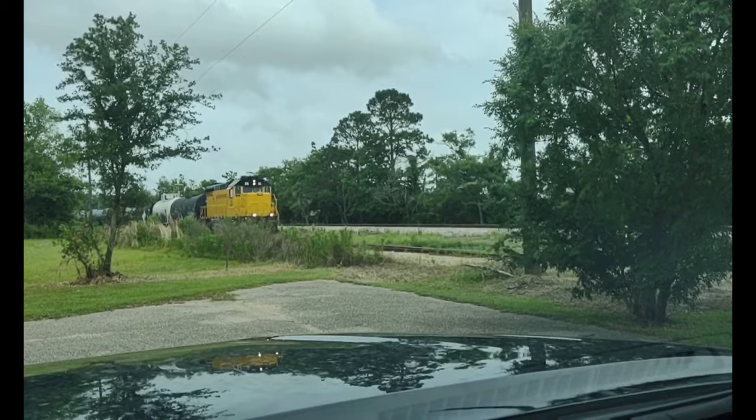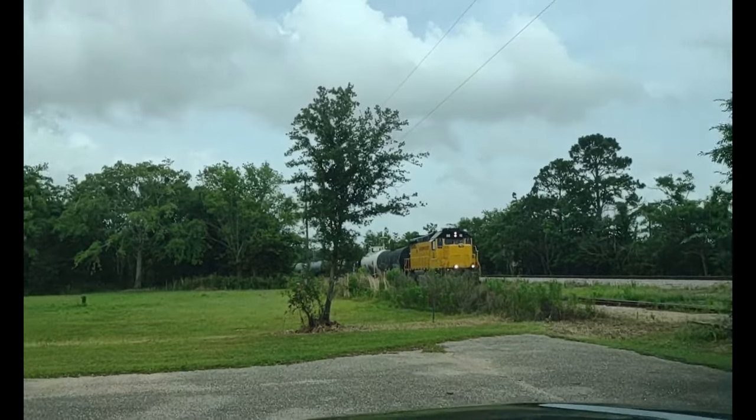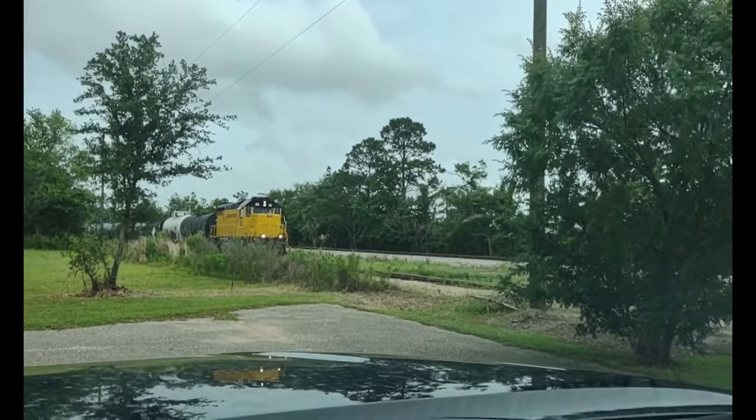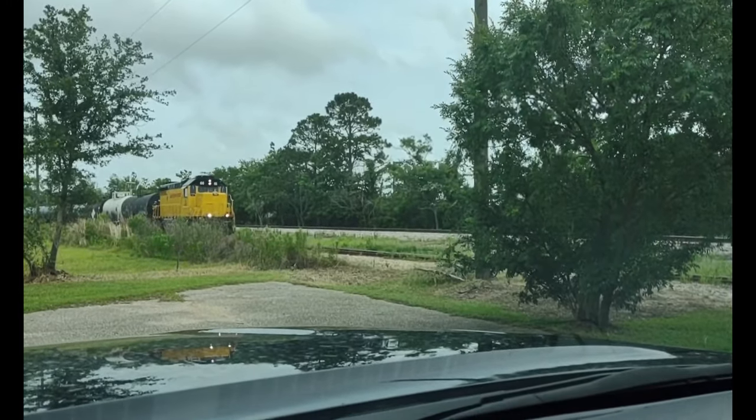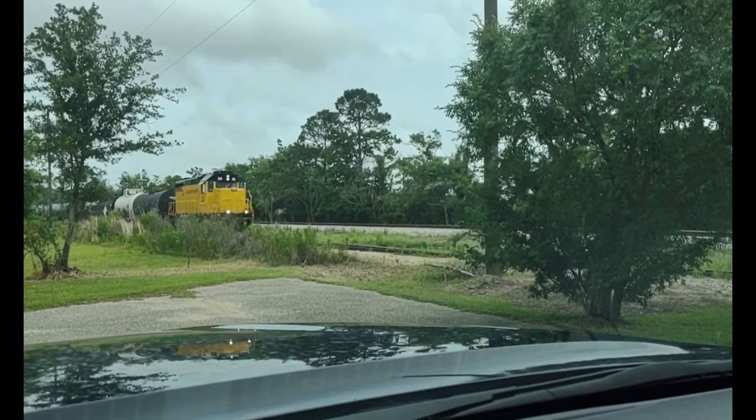It doesn't quite look like it with all the trees around here, because it's a South Mississippi thing. Trees are everywhere. But it is in the middle of town. I mean, I'm not far from downtown.